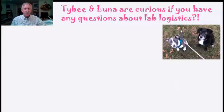Okay? All right. These are my 2 favorite dogs because they're in our house. This is Tybee, the gray and white one, and Luna, the 10-year-old one. We just got Tybee as a COVID puppy. Hopefully you have a lot of fun pets, and feel free to share with me. But again, any questions about these logistics, please let me, Tybee, or Luna know what your questions are, and we'll be able to go over this during our first lab.